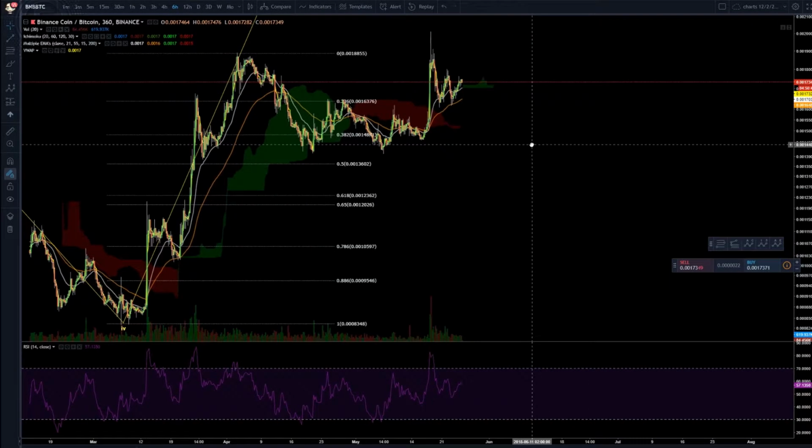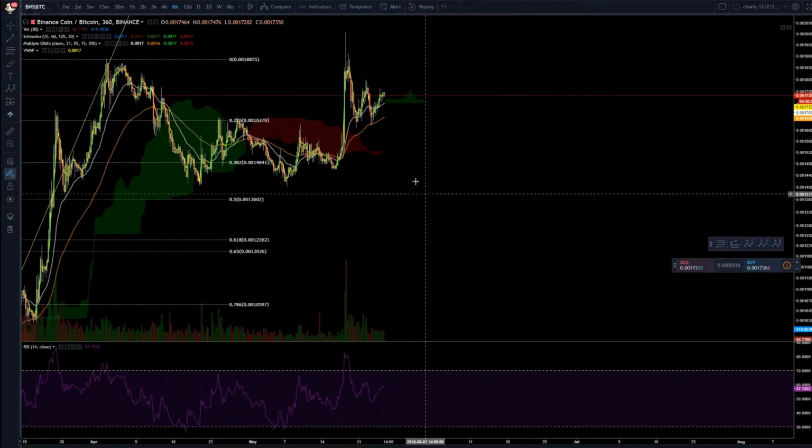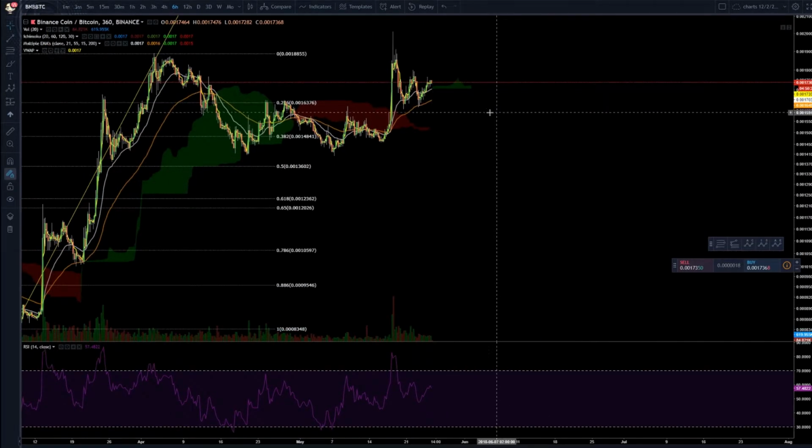Then we got Binance Coin, guys. Binance Coin is one of the only few that, when Bitcoin's going down again, like it did last time, is above both EMAs and above the Ichimoku cloud. So this is one that I actually look at, because this is one that's showing me bullish behavior. So yeah, Binance Coin is looking nice.